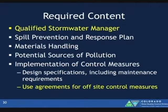So somebody who is knowledgeable. Training is not required, but recommended. So classes like this that you're here today, learning about the general permit, going through the slides again that are available, taking the training classes coming this week through Rocky Mountain Education Center and the 521 Drainage Authority, those are all ways that you meet the intent of that qualified stormwater manager.